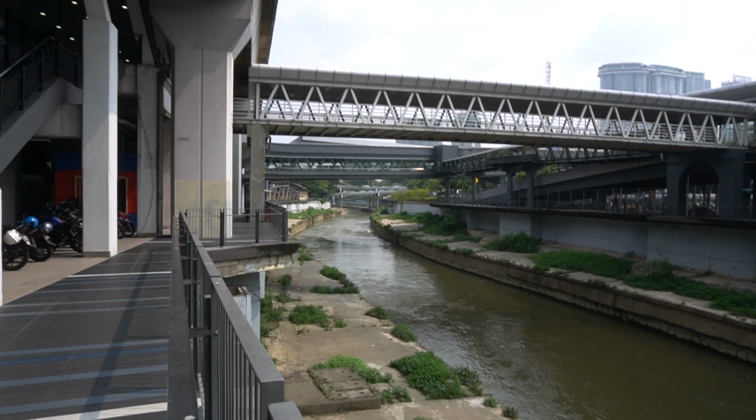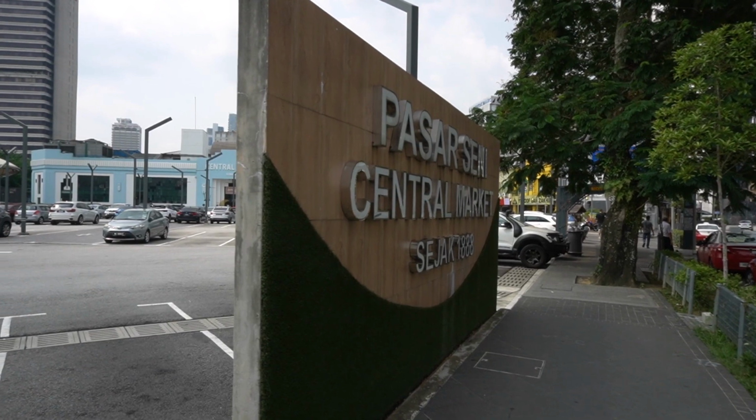Alright, change of plan, guys. I looked at the weather. It says it's most likely going to rain pretty soon, so instead of being in the botanical gardens and getting stuck there and getting soaking wet, we decided to come over to the MRT station, or the public transportation area of Pasar Seni, I believe it's called, right near the Central Market, near Petaling Street.